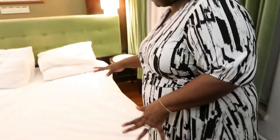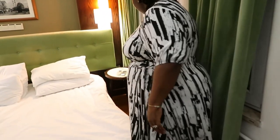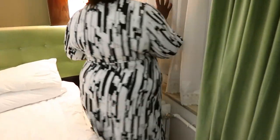On this side of the bed we have the window, which you can see outside. You can see outside from the window, which is really nice. I like the fact you can see outside. There's another hotel down there.